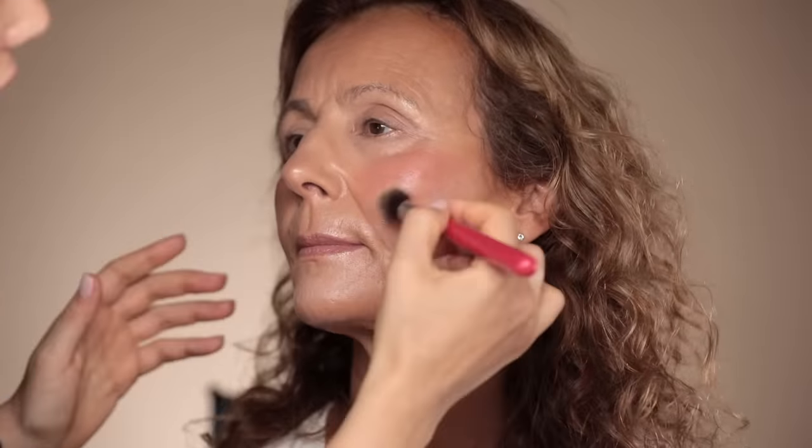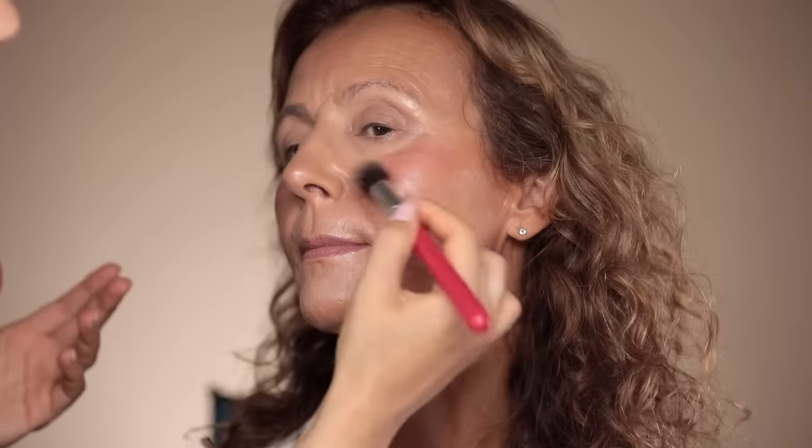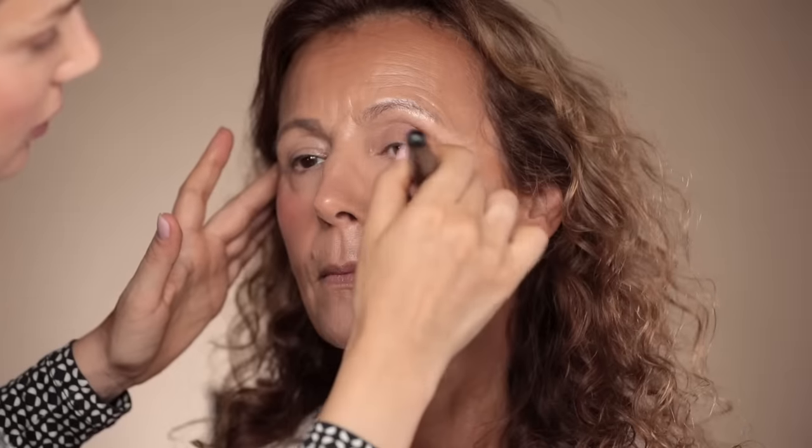Now, if you feel that you have been going overboard with, let's just say, your bronzer or your blush, always have your foundation or your concealer brush nearby just for little touch-ups. That's the reason why I always tell you, keep your foundation brush for foundation. Have another brush for the colorful product because it will help you have the foundation brush to do all these small corrections.